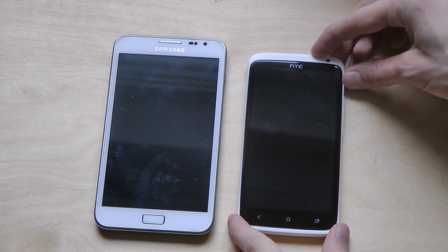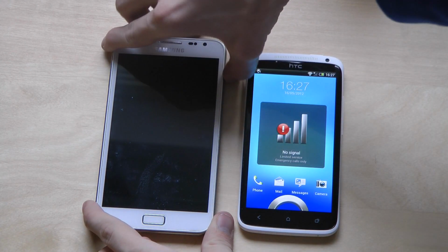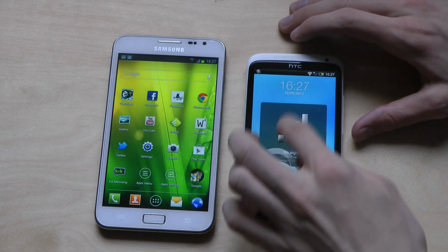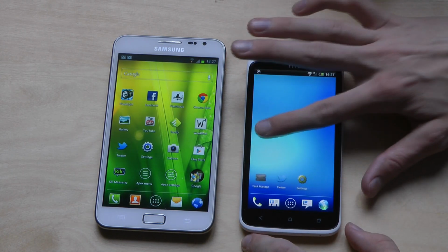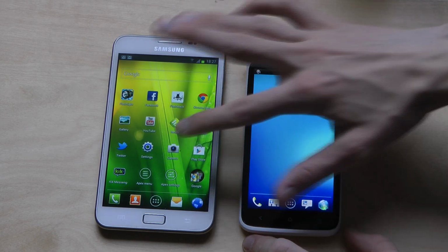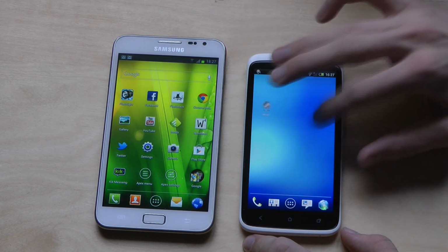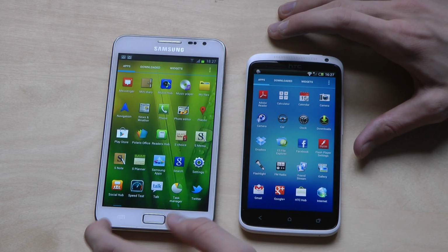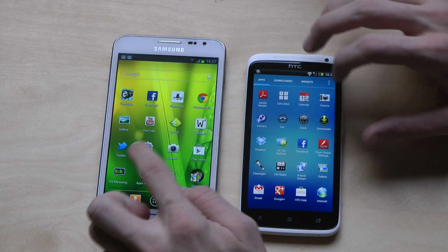Okay, so people also want to know a lot, how does it feel when you're using the device? Does it feel sluggish? Which one feels better? I'm running both here with Sense 4.0 and TouchWiz UI, both running Apex Launcher, both running Android 4.0. Let's double check those things pretty quick.